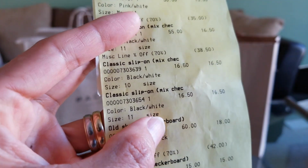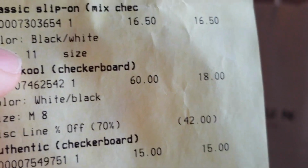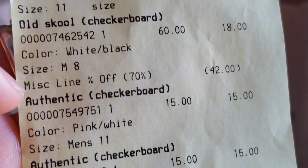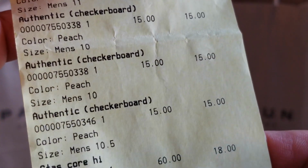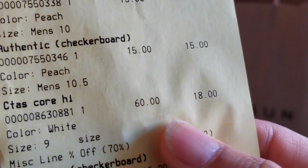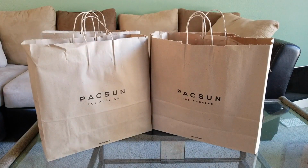Okay, there are some similar slip-ons, and we got one of the old school. Original retail price is $60, and we ended up paying $18. And we got a couple of the different colorway checkerboard for $15 each. And there's one of the Converse for $60 retail. We got it for only $18. So the total damage is about $206.86. So let's go ahead and show you guys real quick.